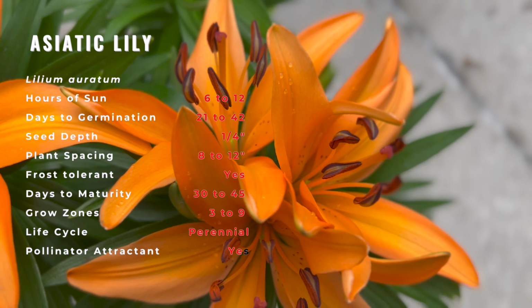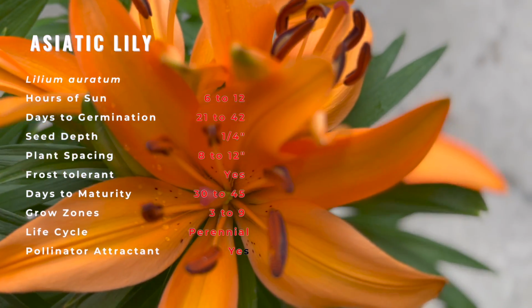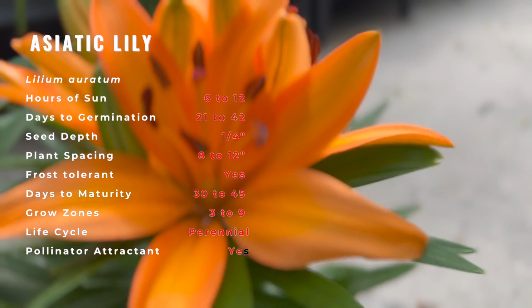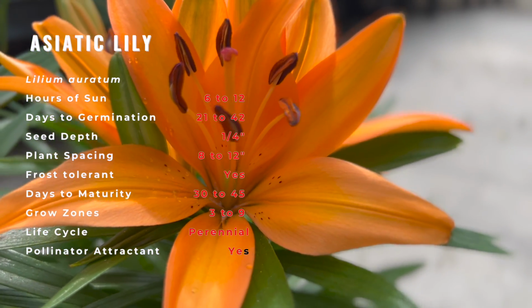One of the most popular varieties of the lily is the Asiatic lily. Asiatic lilies are the shortest lily. It is only about 2 to 3 feet tall compared to the 4-foot height of other varieties of lilies. However, some hybrid Asiatic lilies can grow as tall as 5 feet or higher.